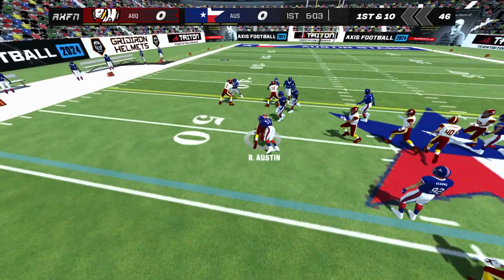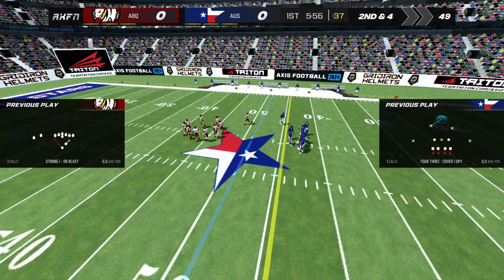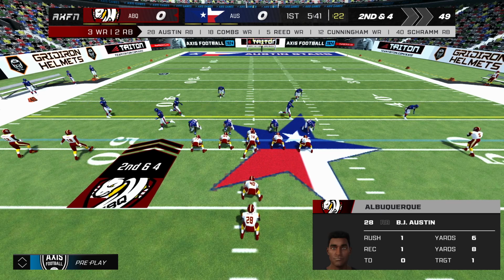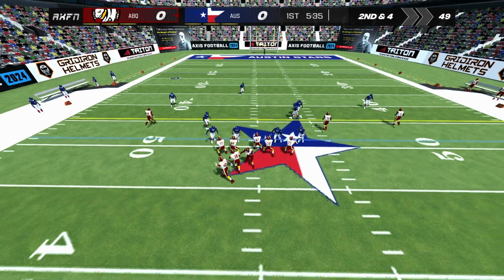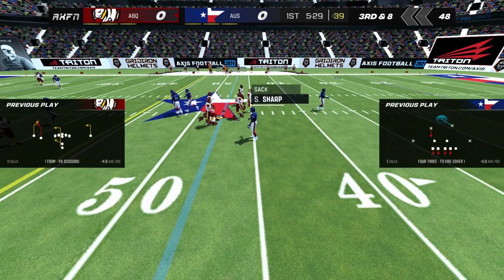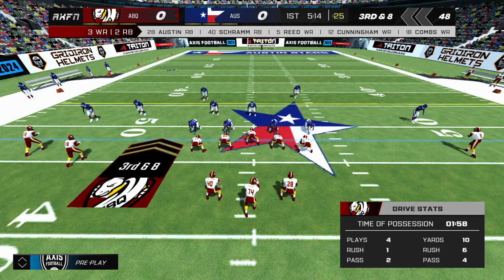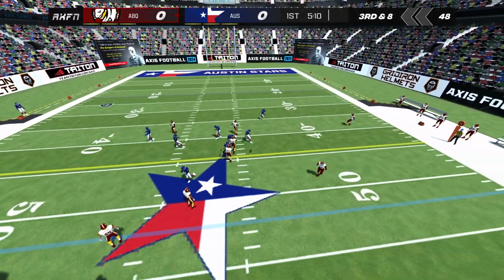The QB hands it off. Second down. From under center. Number 14 steps back into the pocket. The away team will fake the handoff and look to pass. That will bring up third down. He sets up and throws. The receiver can't bring it in.